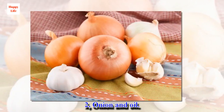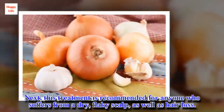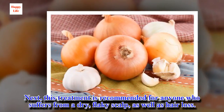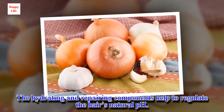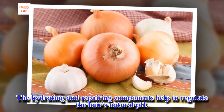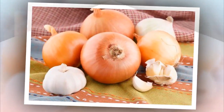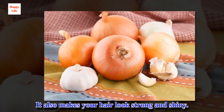2. Onion and oil. Next, this treatment is recommended for anyone who suffers from a dry, flaky scalp, as well as hair loss. The hydrating and repairing components help to regulate the hair's natural pH. Meanwhile, it also reduces hair loss. It also makes your hair look strong and shiny.